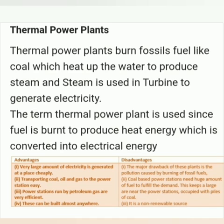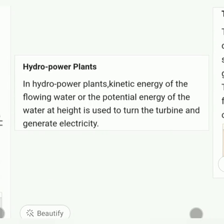Let me see now the disadvantages. The major drawback of these plants is the pollution caused by burning of fossil fuels. Coal-based power stations need a huge amount of fuel to fulfill the demand. This keeps a large area near the power stations occupied with piles of coal. It is a non-renewable source. Okay.